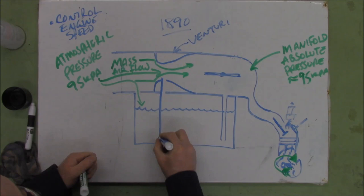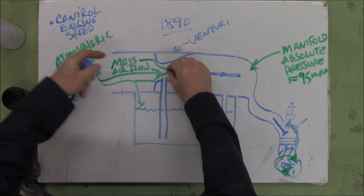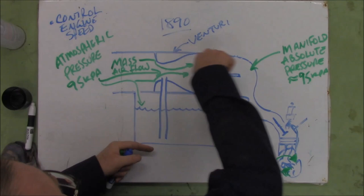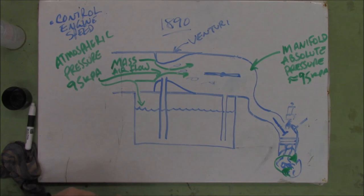now when the air is traveling quickly, atmospheric pressure has to tighten, speed up, go fast, and loses pressure. It's less than this pressure. This pressure comes in here, pushes the fuel down, and the fuel comes out trying to equalize that thing. So if I speed it up, the pressure drops, atmospheric pushes the fuel into the airstream, and then I get fuel coming out here, and my engine can run at full throttle.